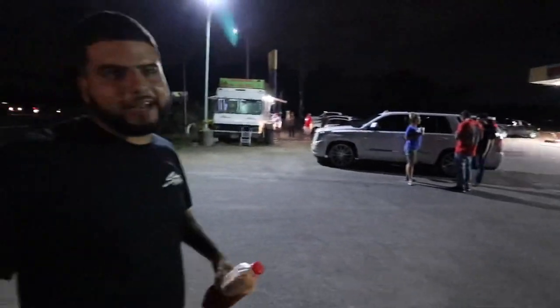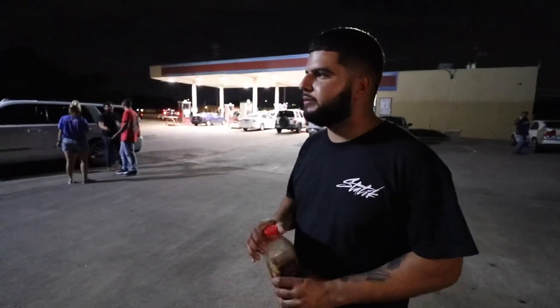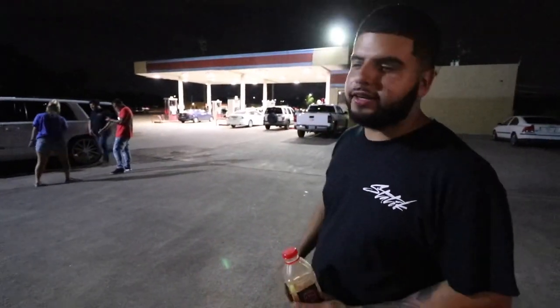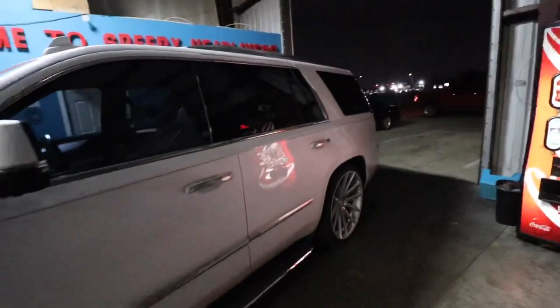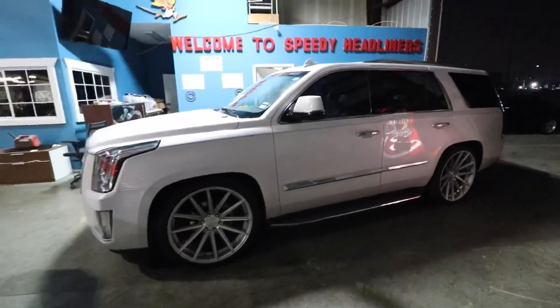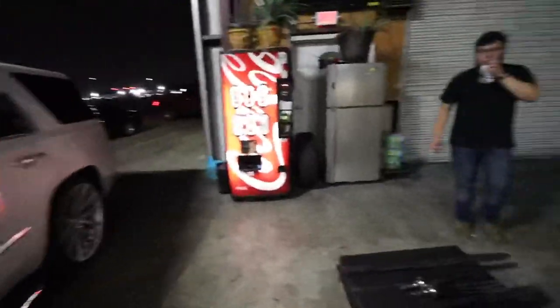It's already getting late, guys. Right now, we're going to take the Escalade back to the shop. We're going to leave it there because tomorrow we're going to display it at the event. So we're going to go back in the Sierra, back home already. But good thing we still brought the 10. We came and checked it out and everything. Well, guys, we just got back to my boy's shop. We're gonna leave it here tonight. We can display it tomorrow at the event. I'll see you tomorrow, bro.